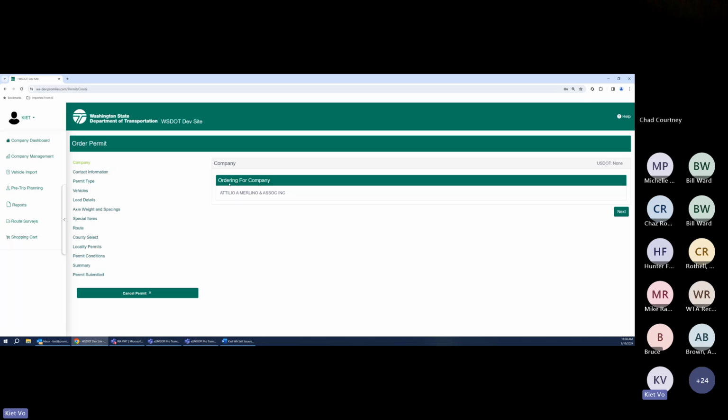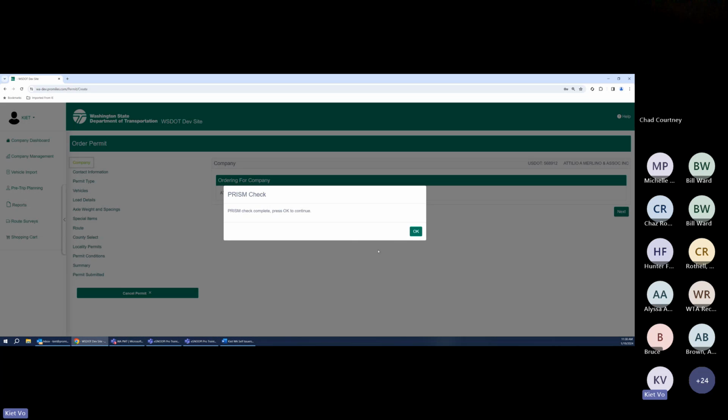It does let you know you're ordering for your company. And then of course here we have a US DOT, so we hit next. What this does is it checks your DOT, make sure that your DOT passes our PRISM check. We'll just hit OK.